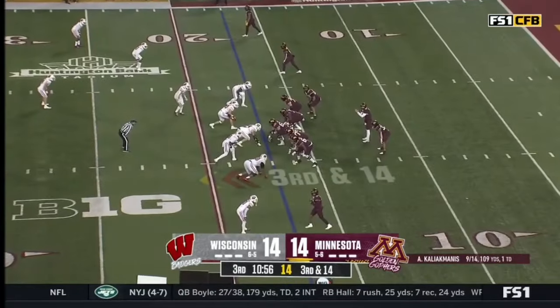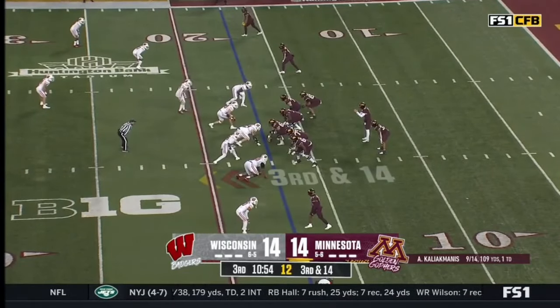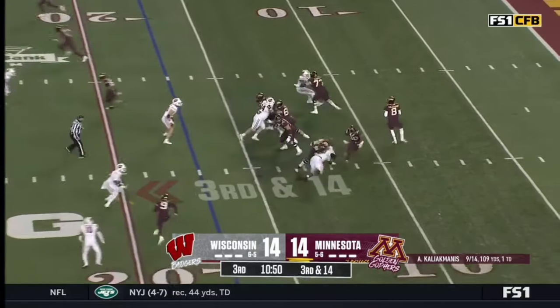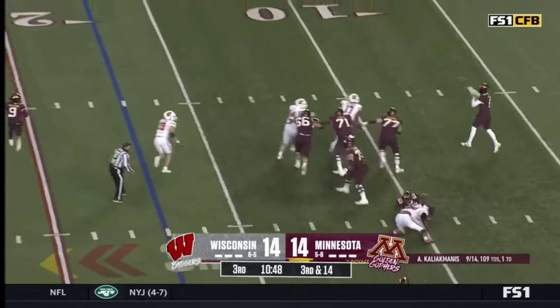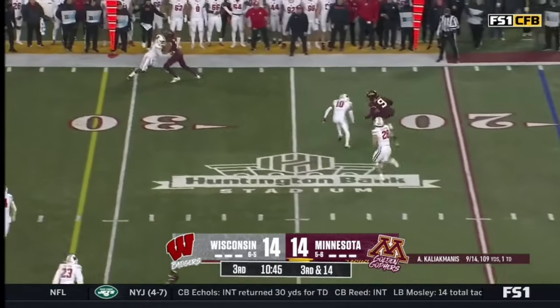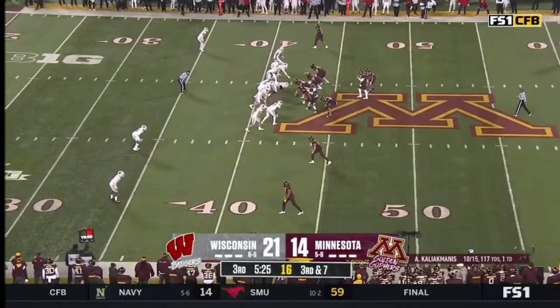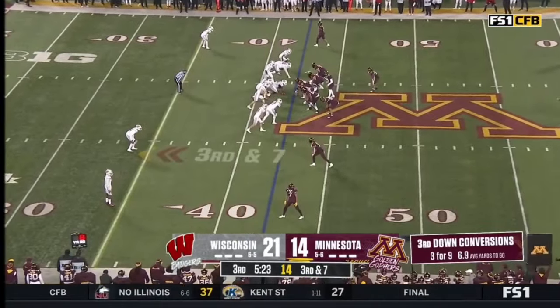Loss of 4. Loss of 5. 3rd and 14 for the Gophers. And that rush. Finds Jackson for Kareem. Able to make the tackle. What a drink. 3rd and 7.